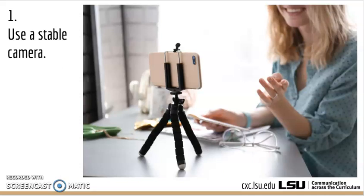Make your camera stable by using a tripod. LSU Studio 151 has tripods, cameras, and sound equipment available for checkout for free. If you're using your phone camera, make sure it's on horizontal and in a landscape mode. One thing to keep in mind is that while your computer's webcam is stable, sometimes playback can have issues with sound or images, so make sure if you go that route to check your equipment.